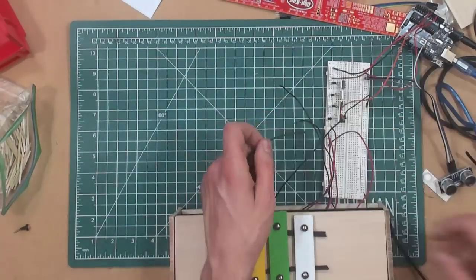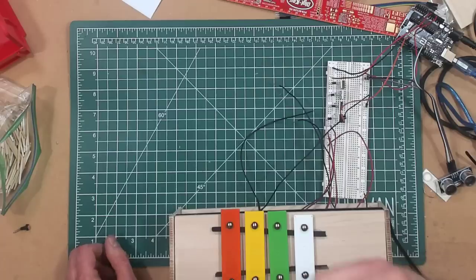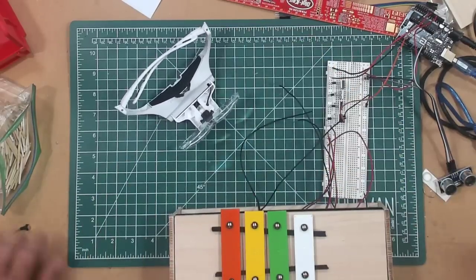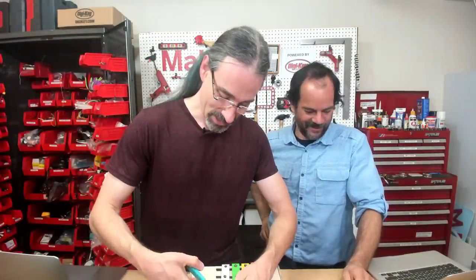Oh, nope. This wire needs stripping. Well, somebody had a good comment here. It was Edwin, saying, don't forget to set your pin mode for the other pins. Good call, Edwin. Thank you. Those are the sort of reminders that, yeah.